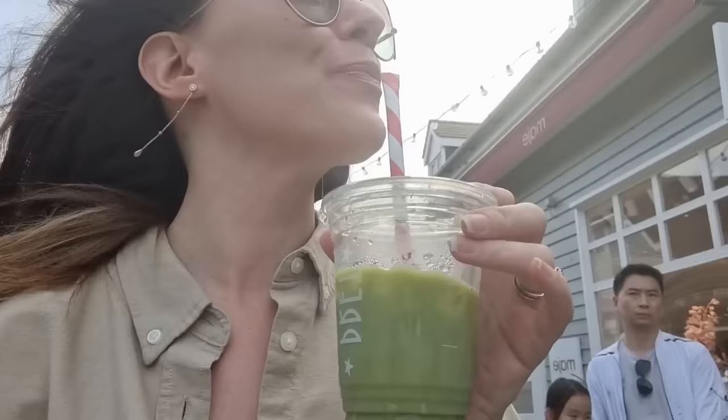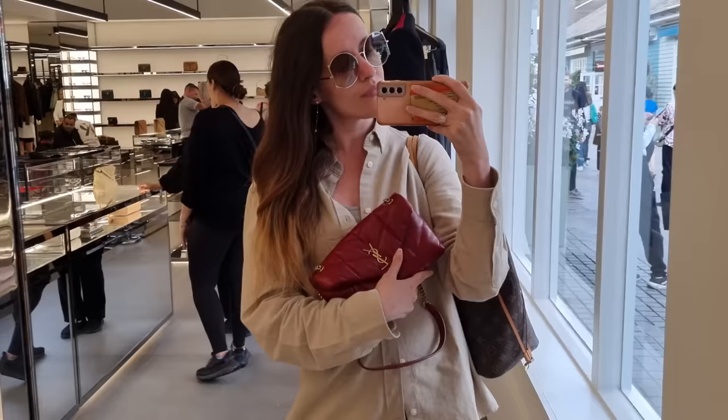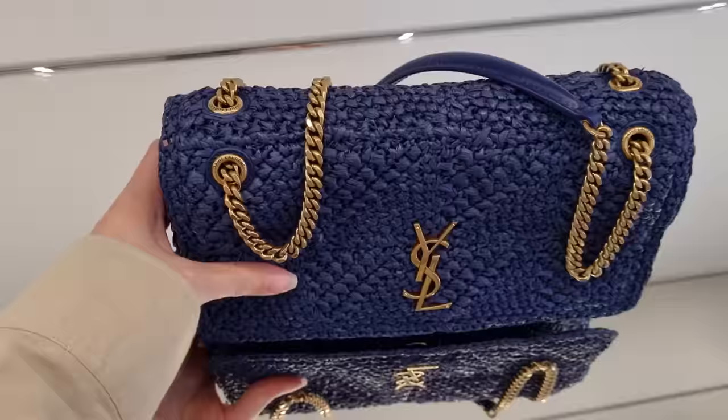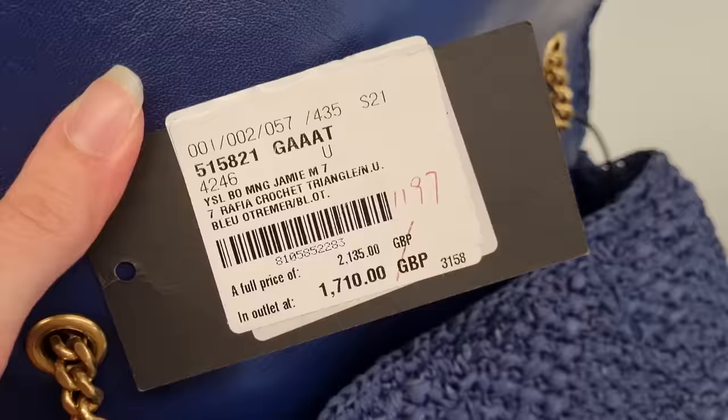Should we have a quick look at Saint Laurent? Cute little Lulu pouch, clutch, bag. Cream and gold, always nice. They got the same one in red. Yeah. This one is actually pretty cool. Let's see how much it is. Looks like it's 1,100 down from 2,100, so basically 50% off.